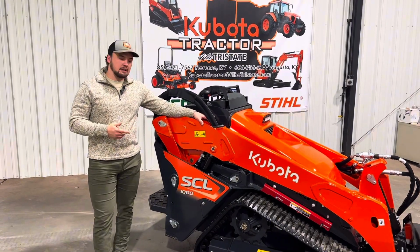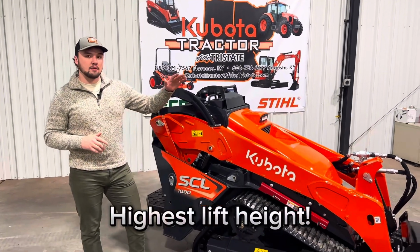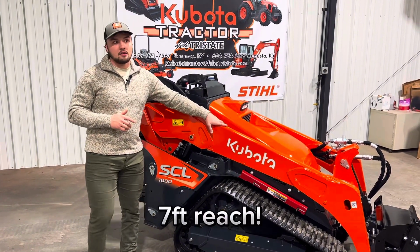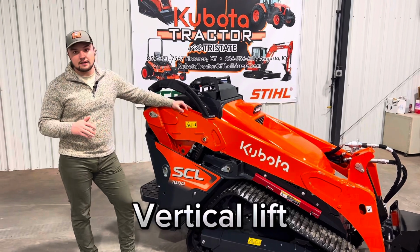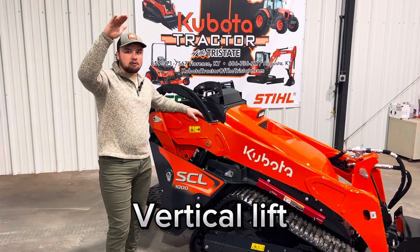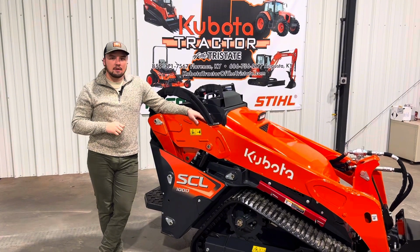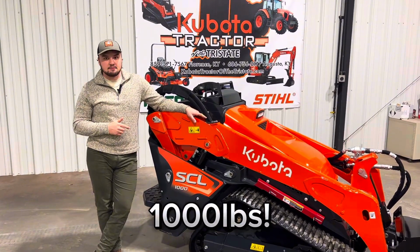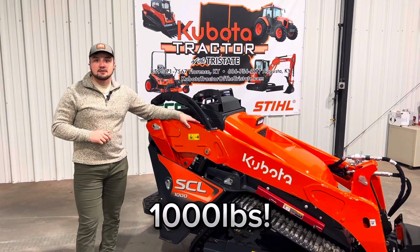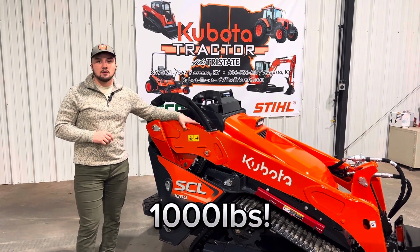Along with having the narrowest width in the whole industry, we also have the highest lift height in this market. This SCL 1000 can lift up to 7 feet tall, and along with that 7 feet lift height, it's also a vertical lift. So say you're loading a dump trailer or something along those lines, that means the bucket is going to stay at the same travel height the whole time, which is super nice as compared to a radial where it's going in and out. And at that 7 feet tall, it can actually lift 1,000 pounds. That's what SCL 1000 stands for, 1,000 pounds, so that's pretty easy to remember. So Kubota sounds like they've done a lot of right things, making this super compact but still very usable unit.